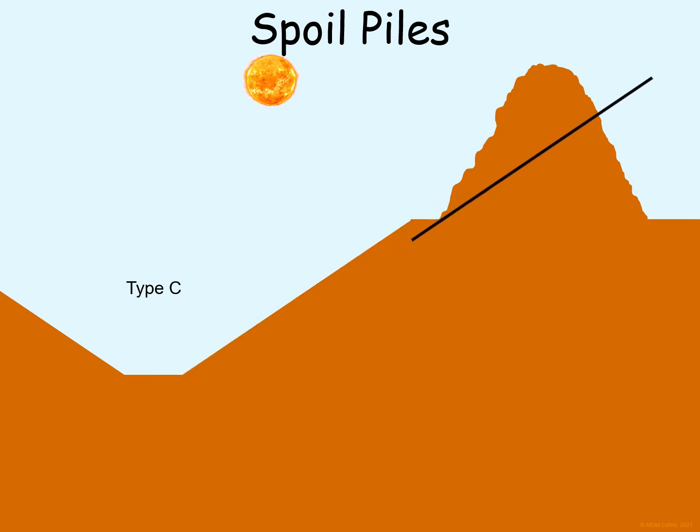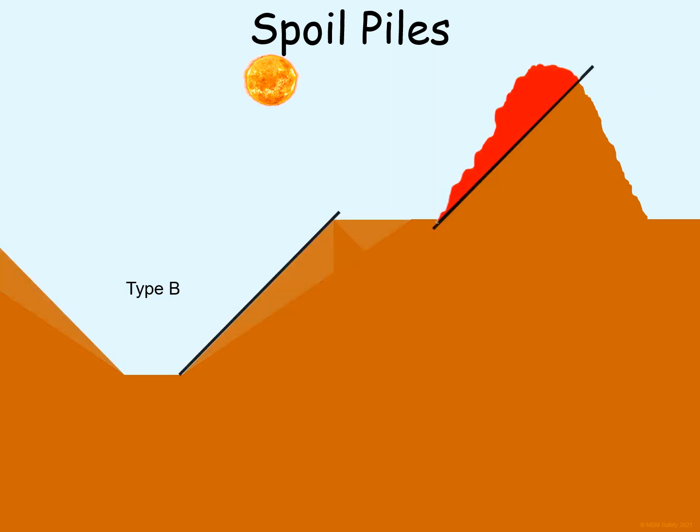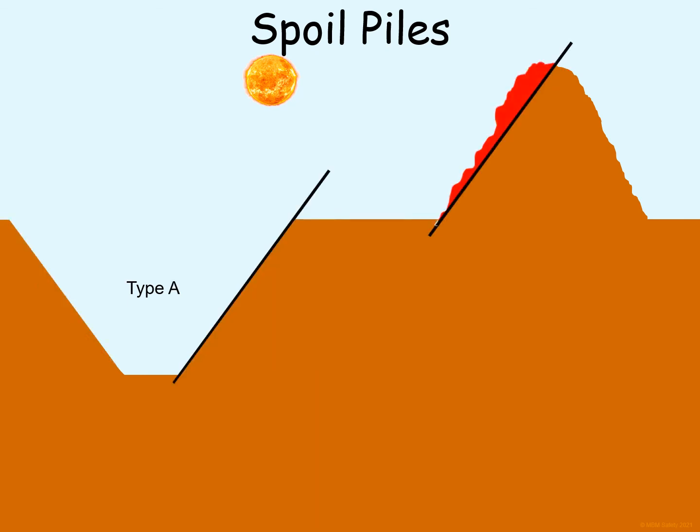You can see that this spoil pile is quite a bit steeper than the walls of this Type C excavation. That places all of this soil in a dangerous situation. In Type B soil, keep your spoils no steeper than the 1-to-1 slope. And 3/4 to 1 is the steepest that the spoils should be sloped in Type A soil.